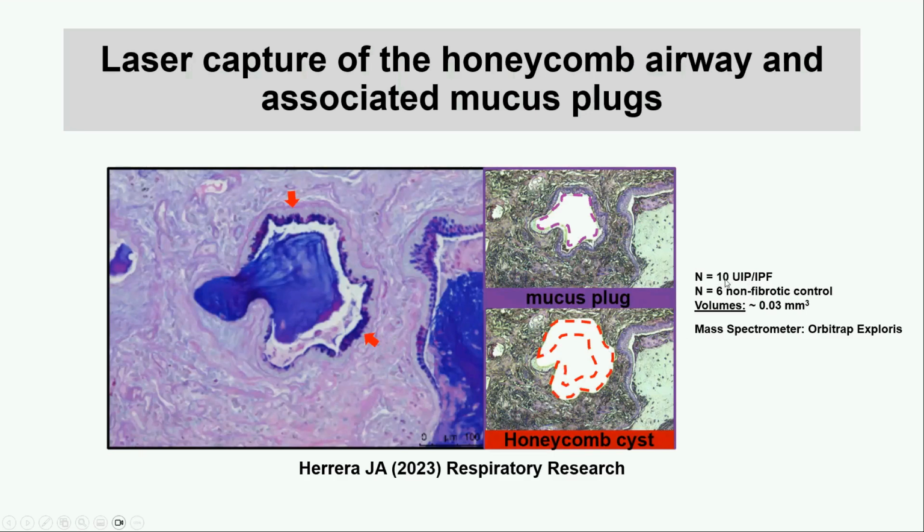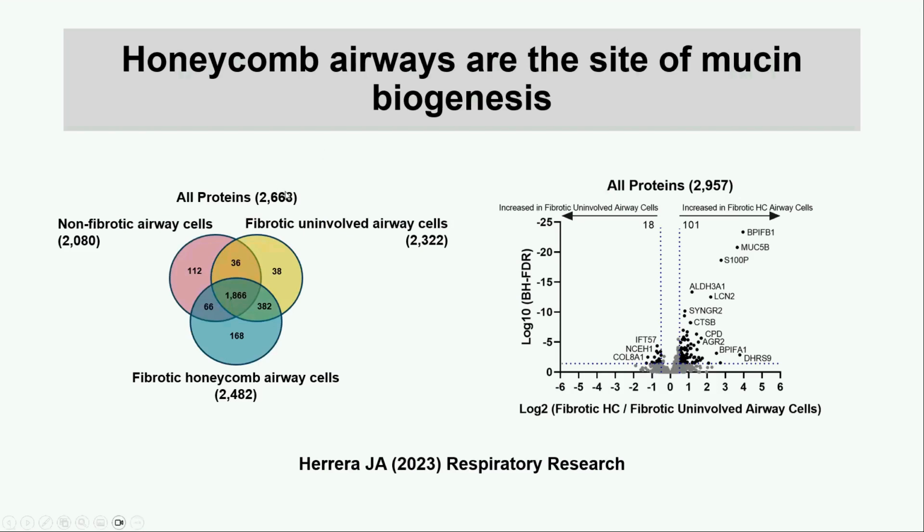For this experiment, we used 10 fibrotic specimens and 6 controls, and this got a little bit trickier because these are so thin that, to save myself time, I said, okay, let's use 3 times less volume. We used 0.03 cubic millimeters. But at that time, the mass spec facility said, hey, Jeremy, we got this Orbitrap Exploris that's supposed to be 10 times more sensitive than the QE-HF that we used before, so we just gave it a go, right? Just wish for the best. In total, for this experiment, using 3 times less volume, we detected 2,600 proteins, which is a good sample size.